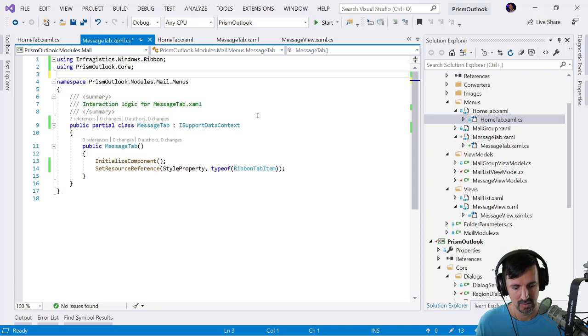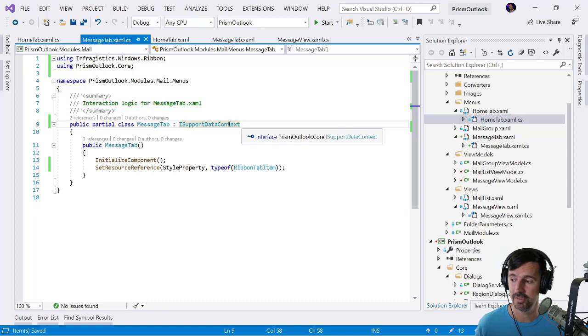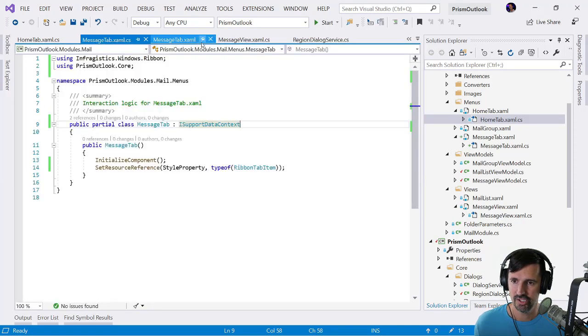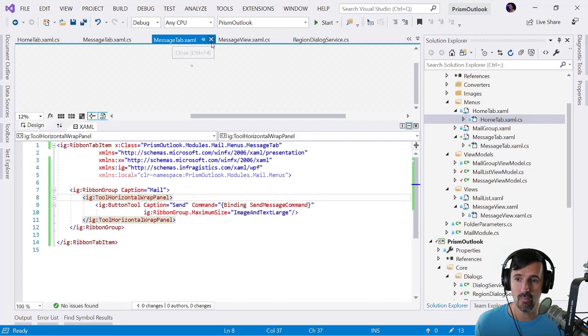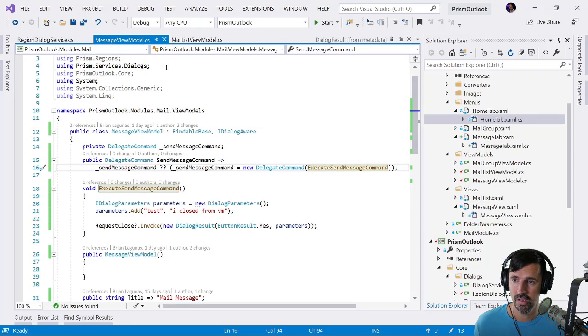Thanks for joining. Okay. Now, what I was about to say is if you missed one of those previous streams and you see this ISupportDataContext, you're like, what is this interface? Well, what this interface does is allows us to share the data context from the main view being injected into our dialog with the ribbon. What do I mean by that? Well, let's go ahead and modify this a bit, and I'll show you. You'll want to go back and watch the previous streams because we did something really cool.